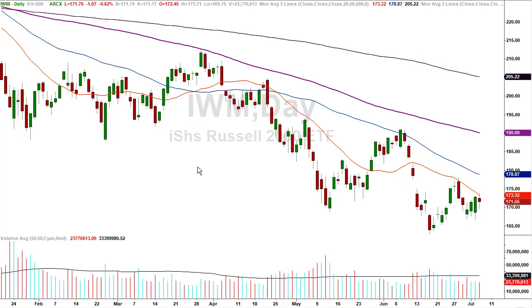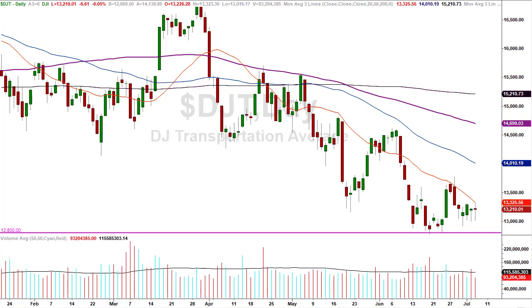170.50 would be an important place. Start getting below 170.50 intraday, closing candles below it, 15-minute, 30-minute, hourly candle below that. It's going to open the door for lower stuff. Write that number down. It's important for the bull case that they stay above 170.50.